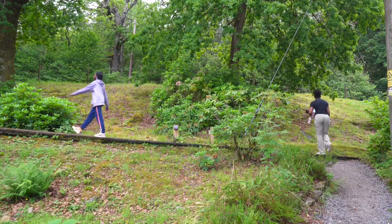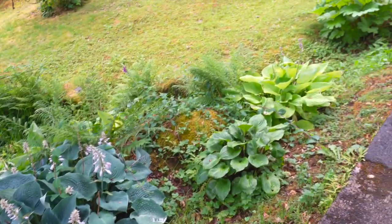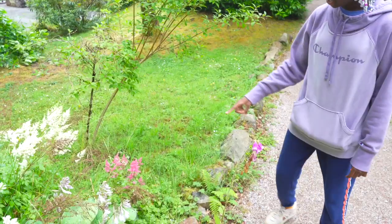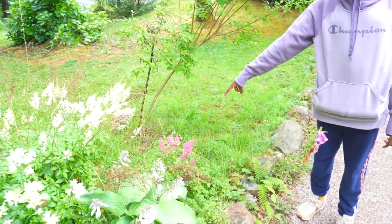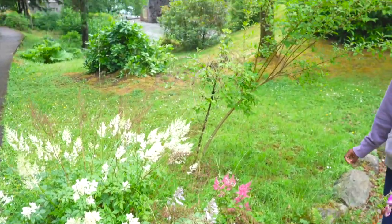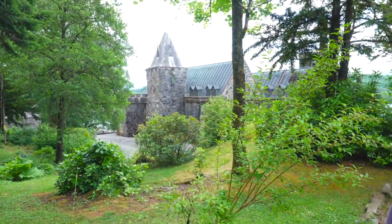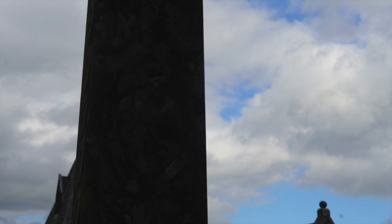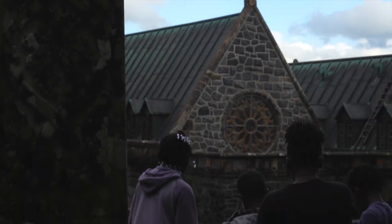With the well-maintained woodland garden surrounding St. Conan's Kirk, it was good to see hostas, one of my favorite plants, growing along the path. And these ones? I call them astilbes, but the name may be pronounced differently. We used to grow those back at the house. There's a lot of pretty flowers here. The gardens are really pretty. It was also very interesting to see a stone cross outside of the kirk covered in Celtic knots.